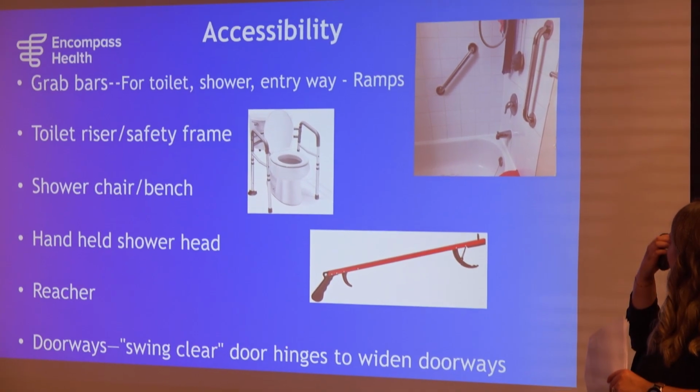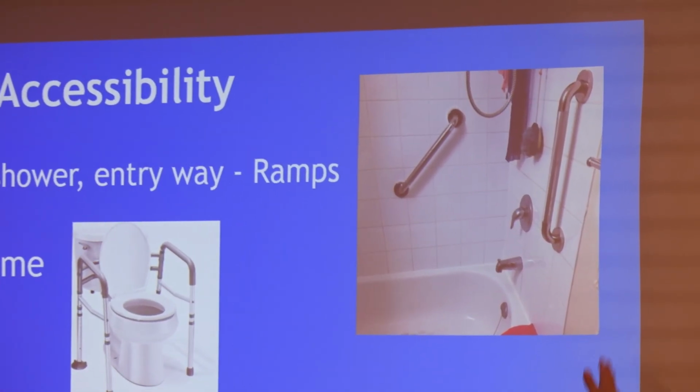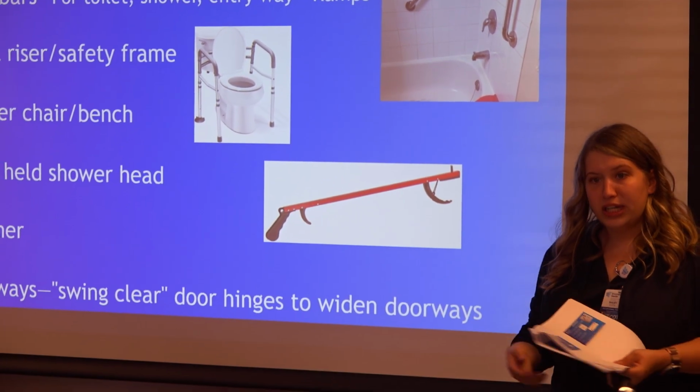And here are just some examples of some grab bars. So you can put grab bars vertically, you can do them at an angle, horizontally, whatever really works for your setup and your needs.